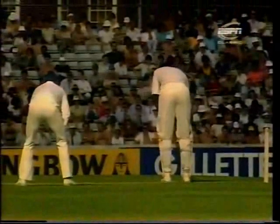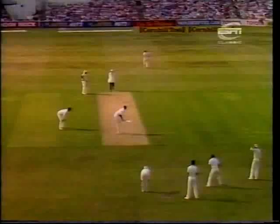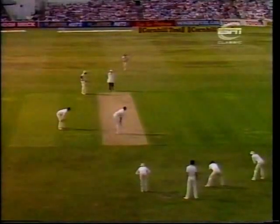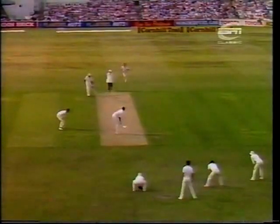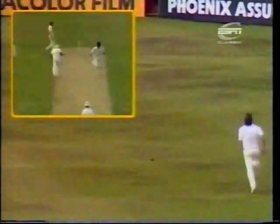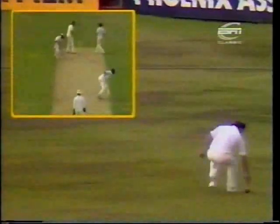So again, the catchers gather round for Joel Garner. Well, Botham got rid of Richards earlier in the day, and it would really make his day to complete it with his other Somerset colleague. Plenty of wide open spaces in front on the offside. And Garner's found it. A long chase there for Graham Fowler. They're looking for 3 here.